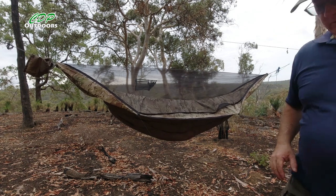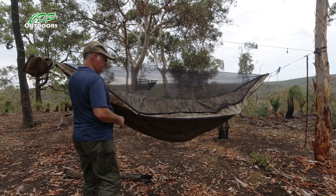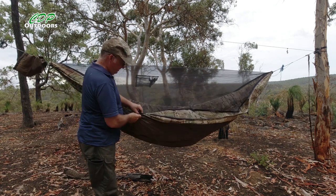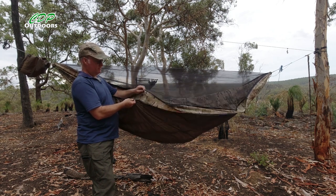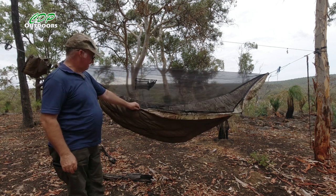Last time I used the underquilt was on the smaller hammock, the Torrid Jungle hammock. That's why I've had to adjust it so much at the moment. I'm just checking because the underquilt and the hammock pullouts coincide at the same points.